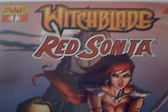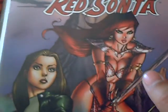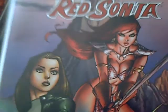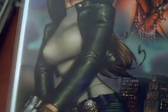Picked up issue 1 of Witchblade and Red Sonja. Basically, there are some weird things going on, and in the Red Sonja parts, she teams up with the Witchblade of that era, while Sarah Pezzini, the Witchblade of this era, is trying to solve a magical crime and fights a dragon. So, really interesting. I think I'll pick up issue 2, definitely.